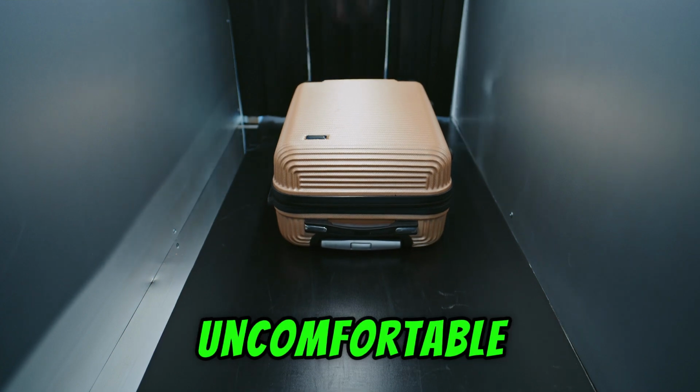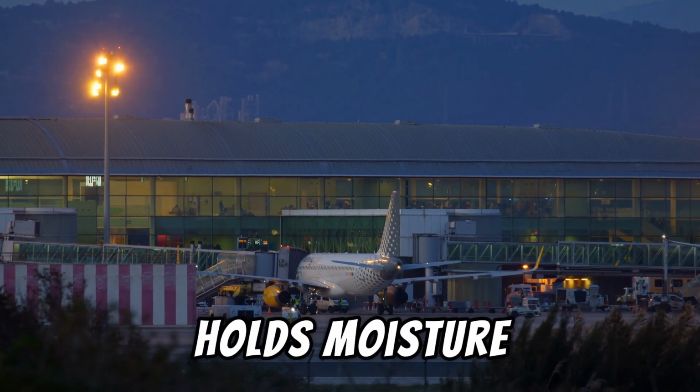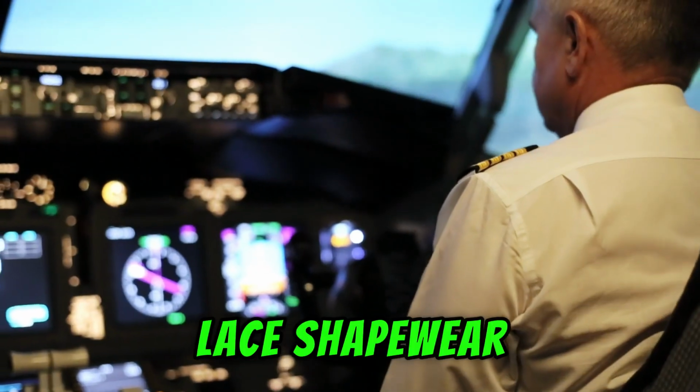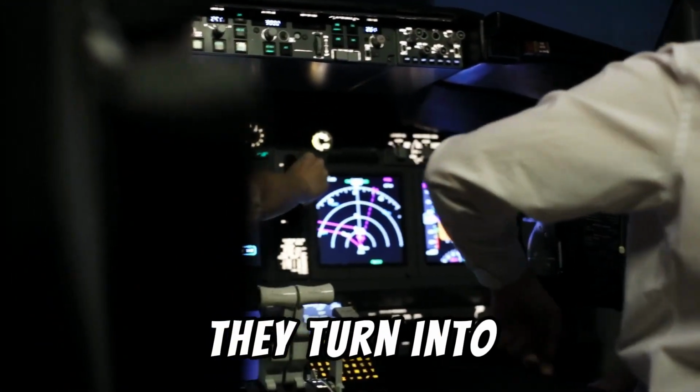That's already uncomfortable. Now add underwear that's too tight, traps heat, or holds moisture. You're in for a miserable ride. Here's what to avoid: anything synthetic that doesn't breathe. Lace, shapewear, snug blends look great, but in a pressurized cabin, they turn into a personal sauna.